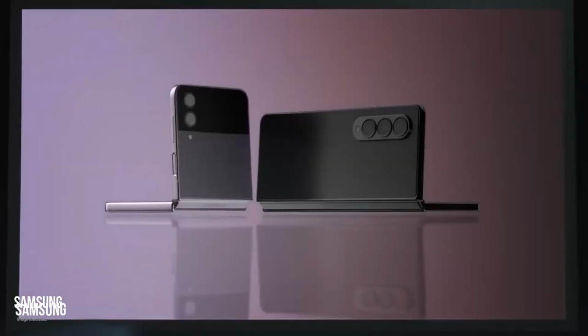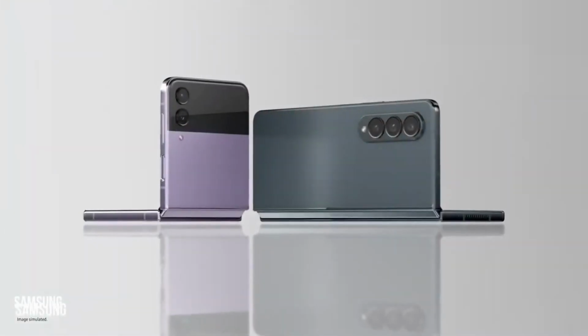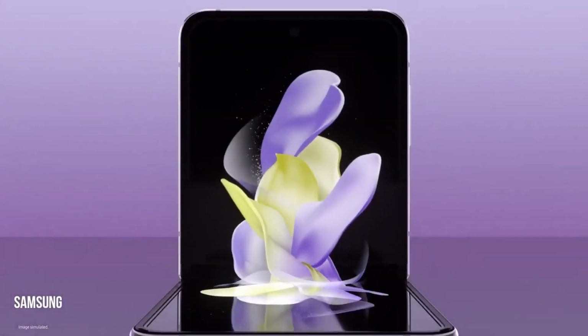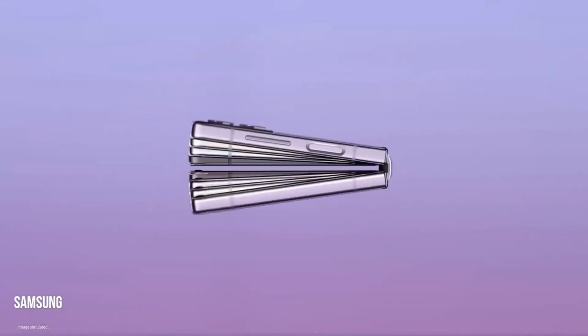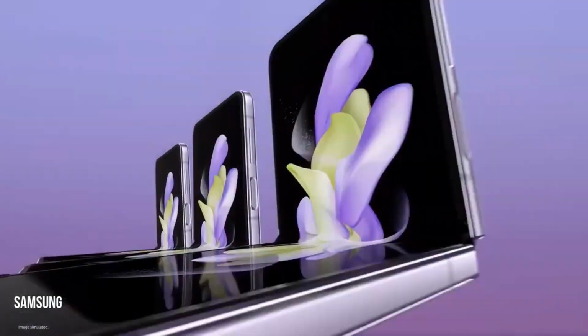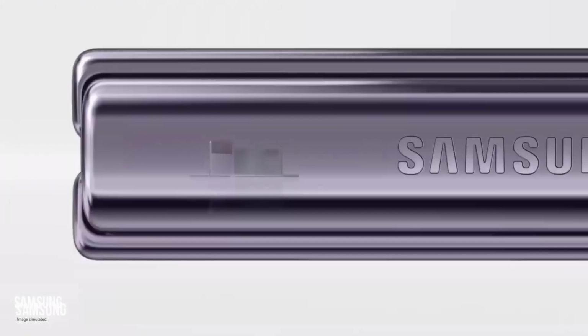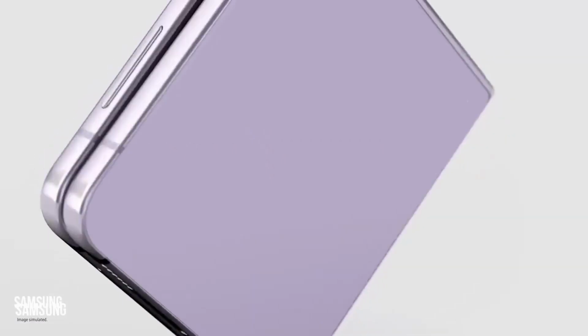First up, we have some leaked images that give us a closer look at the design of the Galaxy Flip 5. As expected, the device will feature a folding screen that allows users to switch between a compact smartphone and a larger tablet-like display. The device will reportedly be available in several different colors, including black, silver, and purple.